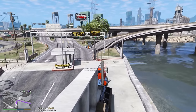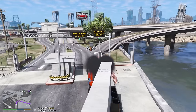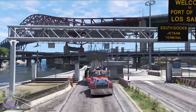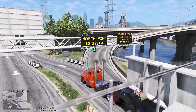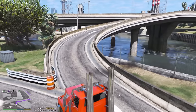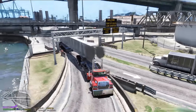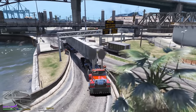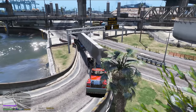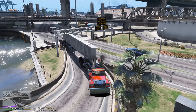This is gonna be very tricky because we gotta avoid the security booth, but then we gotta cut enough so that we don't hit anything else. Are we gonna make this turn? I'm gonna try it. If we get stuck, we are in a lot of trouble because there's nothing that's gonna be able to get us out of here. Okay, it looks like we're getting it, but I'm getting hooked up on something. Let me try again.